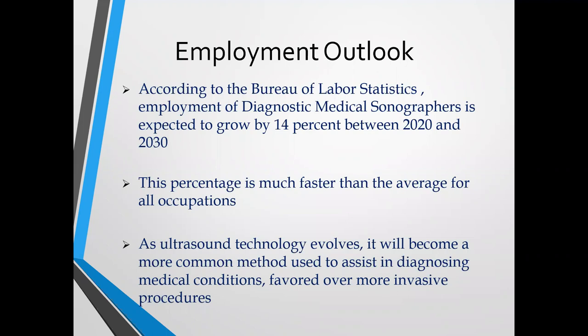But according to the Bureau of Labor Statistics, the diagnostic medical sonography profession is expected to grow 14% between 2020 and 2030. And I think right now, every facility has openings for sonographers. And this percentage is much faster than the average for all occupations. So we're always looking for sonographers.